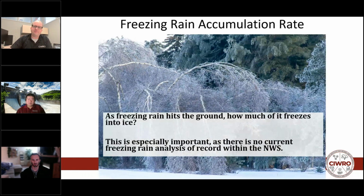I'm going to break this up into two pieces. First of those being the freezing rain accumulation rate. As freezing rain hits the ground, how much of it freezes into ice? This has been an important area of research for us because as of right now, there's no current freezing rain analysis of record within the Weather Service.